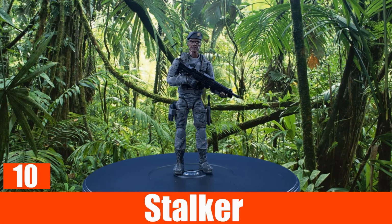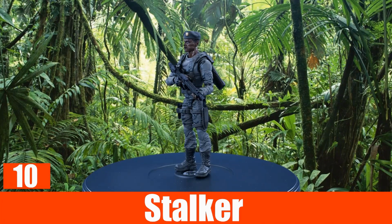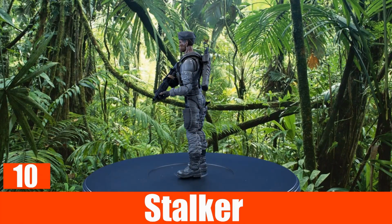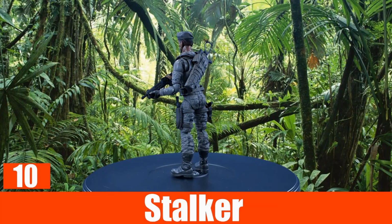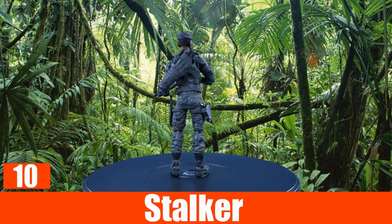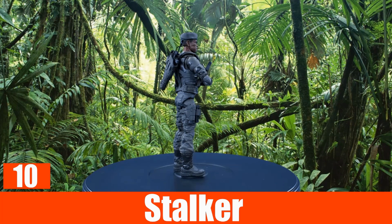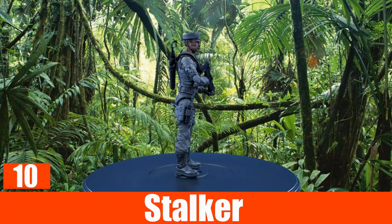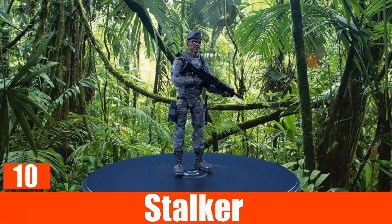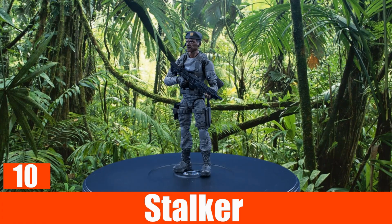And I do like that he has some updates, just like I mentioned with the retro carded Snake Eyes. He's very classic feeling, but with some modern updates. The knife and the pistol with the silencer and the machine gun that he's got in his hand. But he also has the more classic looking gun in his backpack. The only thing that would have made this Stalker even more perfect, and probably would have gotten him higher on the list, is if he had come packed with the jump jet pack.